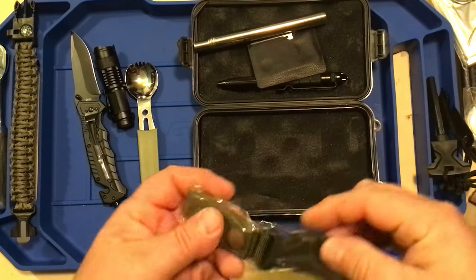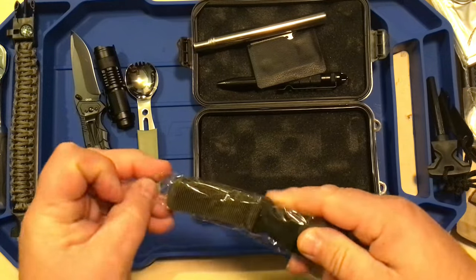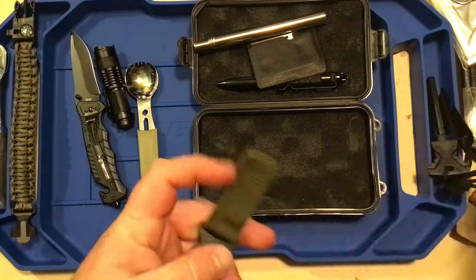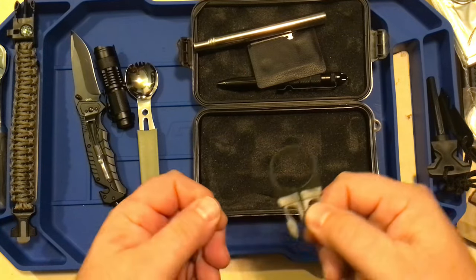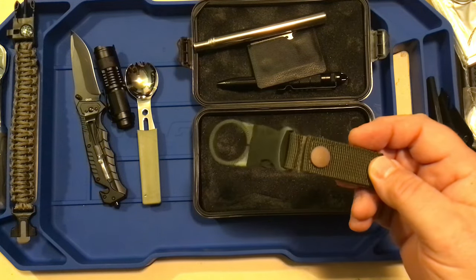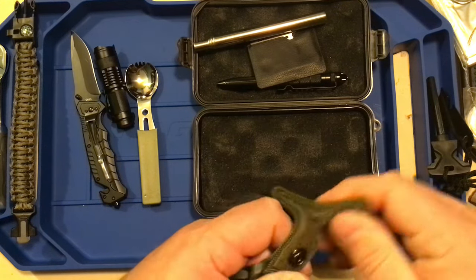Not too bad. Whatever. This, I'm kind of on the fence with this too, because if you're going to use this as camping gear, this is probably not something that you would use. But what this is, is a water bottle carrier for your belt. Okay, so let's see.